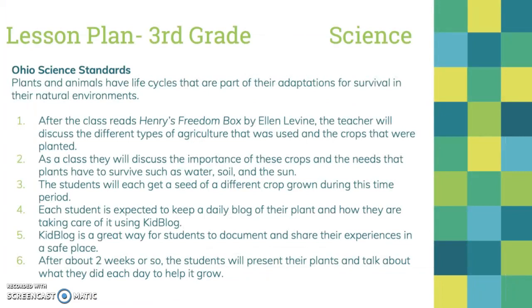My second lesson is for a 3rd grade science class and is based off of an Ohio science standard. After the class reads Henry's Freedom Box by Ellen Levine, the teacher will discuss the different types of agriculture that were used and the crops that were planted. As a class, they will discuss the importance of these crops and the needs that the plants have to survive, such as water, soil, and the sun.